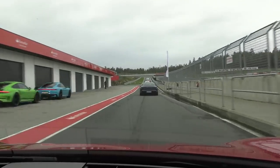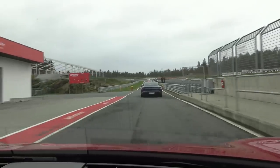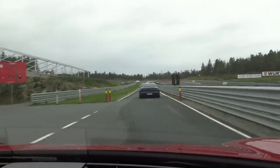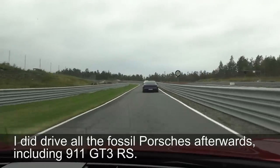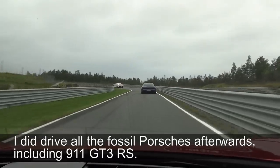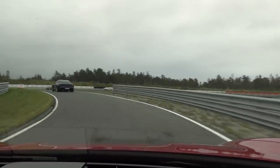Actually, on the second thought, I think I'm not gonna drive the fossil cars because they put me on the green team. The green teams are supposed to drive electric, and I guess they call it the blue team. Should be the black team, the other team. They drive the fossil, so maybe I don't have to drive the fossil.